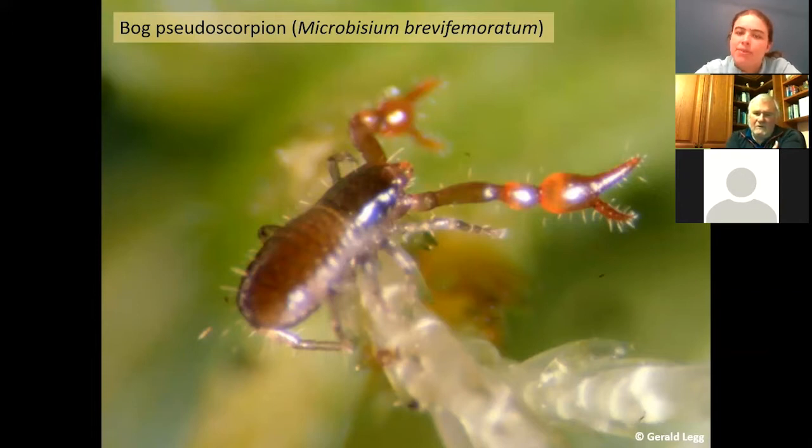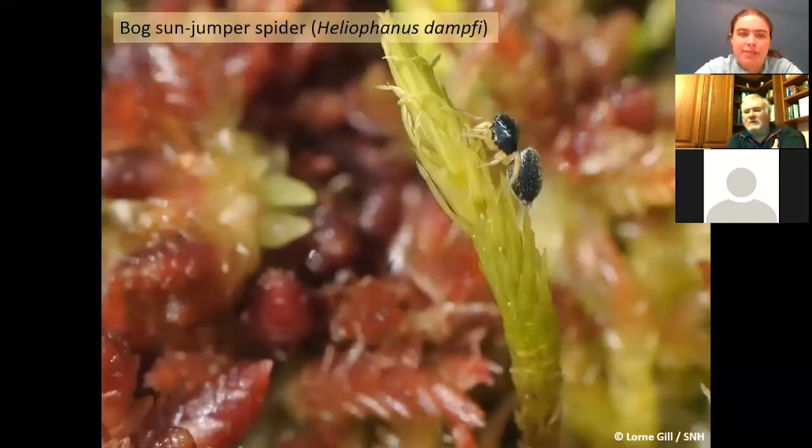It is possible also that there are species that we haven't found because sphagnum and bogs are such hard-to-access places, as well as who would think to look for something maybe a millimetre long, if not shorter.